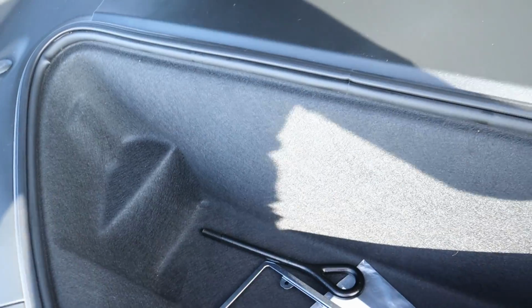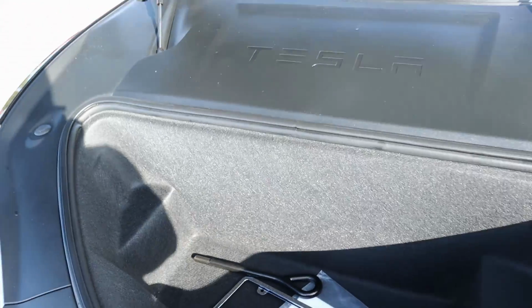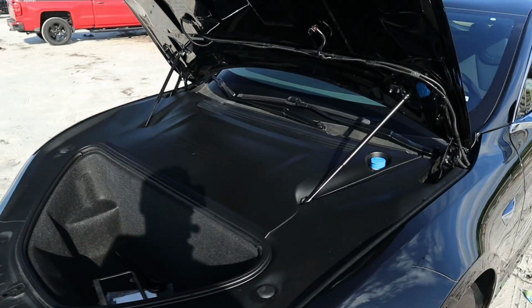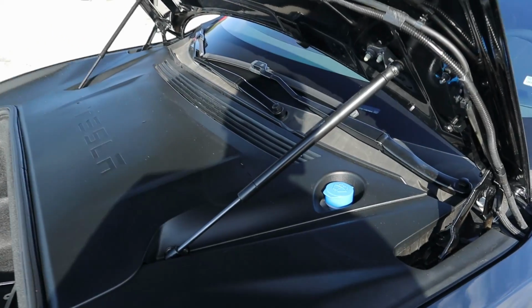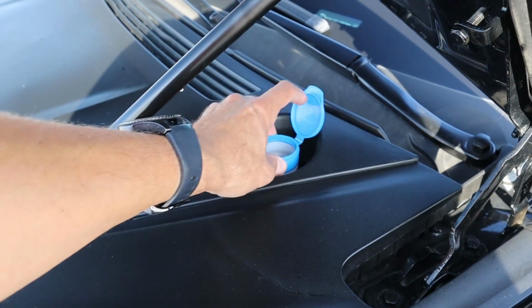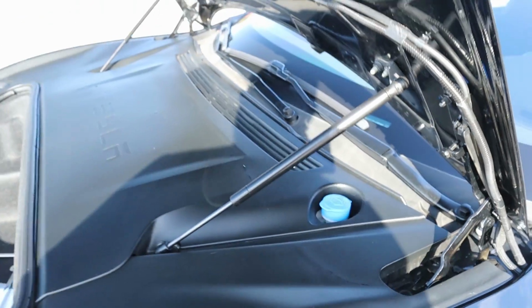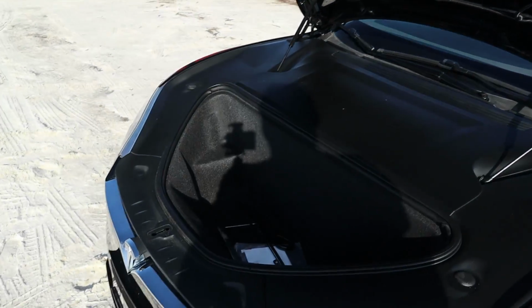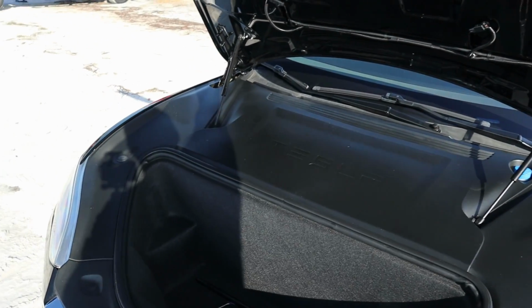And license plate bracket. But everything else is nicely covered, and there's really nothing else that you can see other than the windshield washer fluid, where you can put your windshield washer fluid. That's it. That's the front part of the trunk, or frunk, and let's take a look in the back.